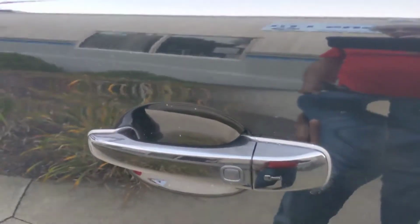This also has the keyless locking. You just push this button, it will lock as long as the key is on you. And it's keyless ignition as well. And when you grab the handle, it'll automatically unlock.